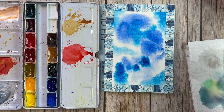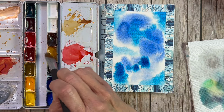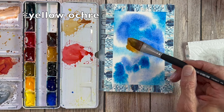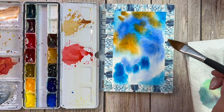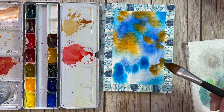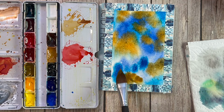There we go. And now I'm gonna go into this raw sienna. It's a really nice color in case you don't have gold ochre. I really like raw sienna. It's just a really fun color to have for earth tones. And it makes nice earthy greens. You can see as it's blending here with some of these blues.